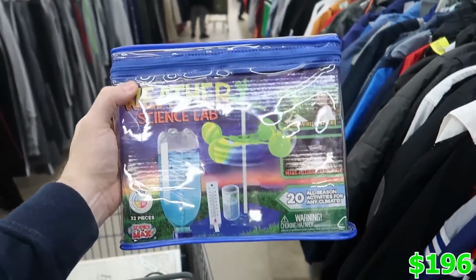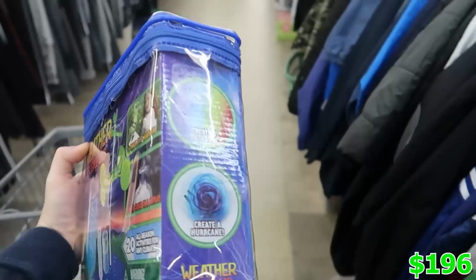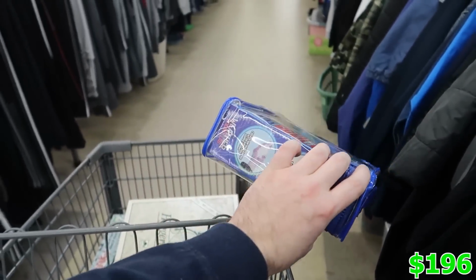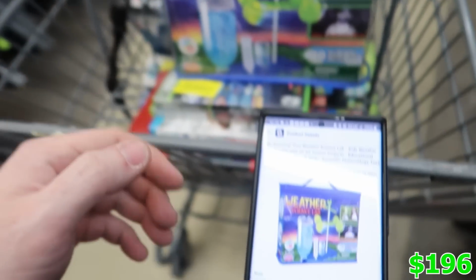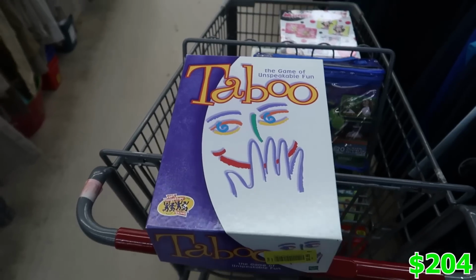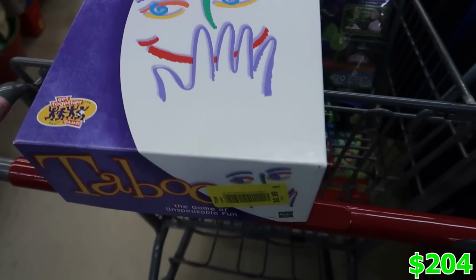All right, we found something brand new here, a weather science lab for, oh, there's no price on it. Oh, that stinks. Whenever there's no price, they do not sell games here. Oh, I see a 1 yellow, which means it was $1.99. So $2. Here it is. Gonna make about $8, $9 on it. We'll grab it.